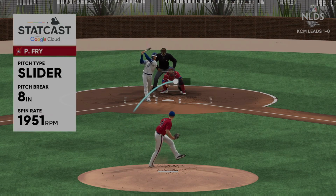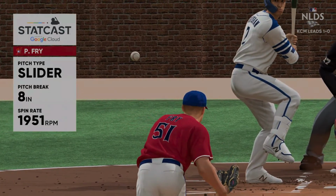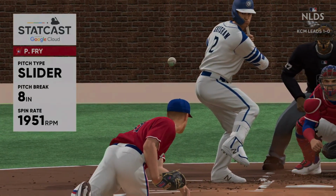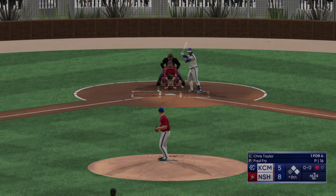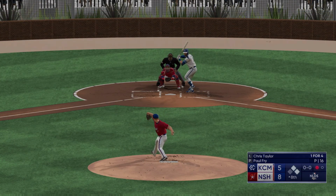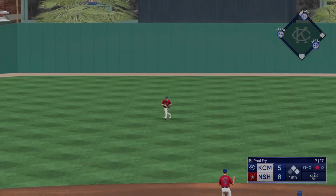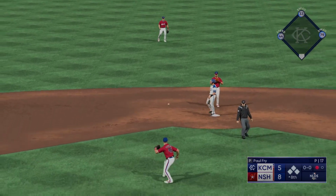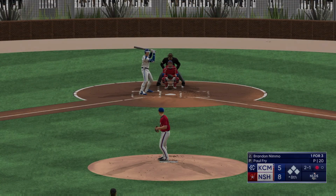Let's see if they take a look at this pitch. Pretty nasty stuff from Fry here. 8 inches of break on that ball, and 1951 on that RPM. Great pitch right there. Now it's Chris Taylor at the plate, and he's going to ground one up the middle. That's going to get on through. It's a base hit, but they're not going to test the guy going, that was on second base.